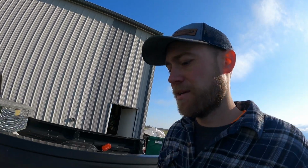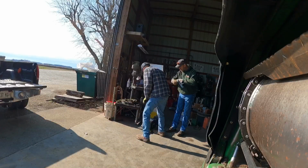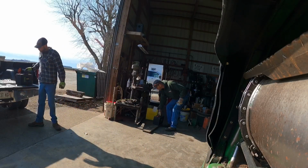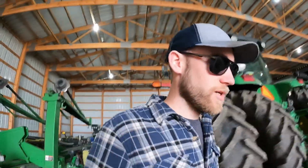Let's see if this thing will start now, and we can bring those new batteries over, get that thing running. There we go. I know it's dark and hard to see, but we got the batteries changed in the 8430, so that's ready to go. We're gonna move on to the next job.